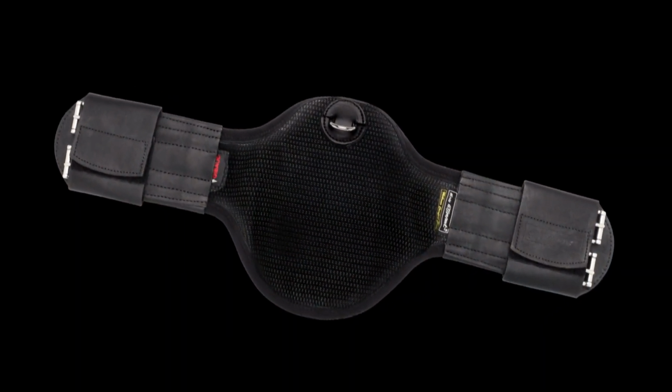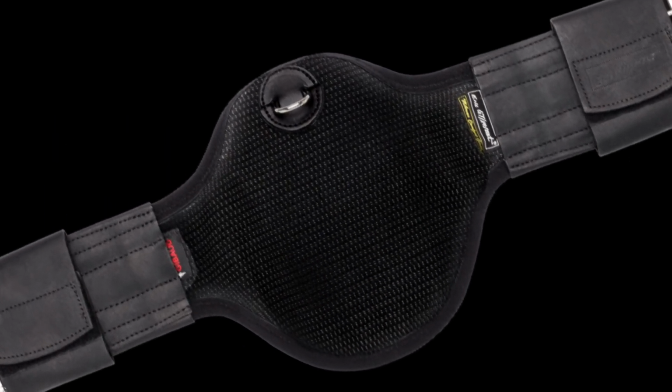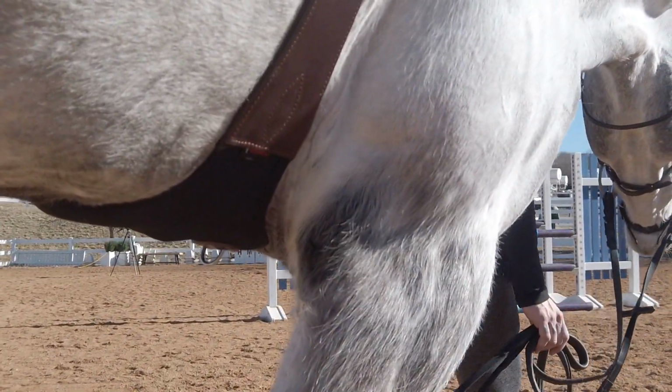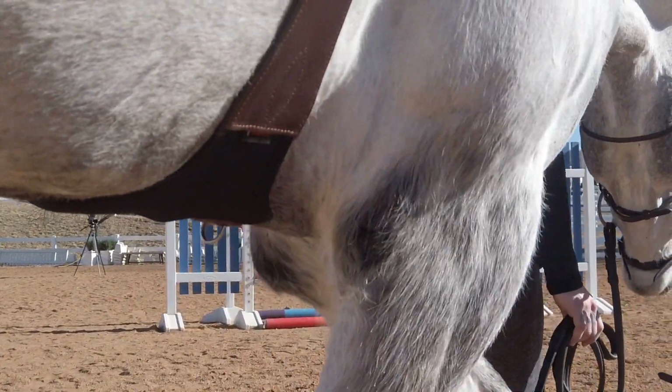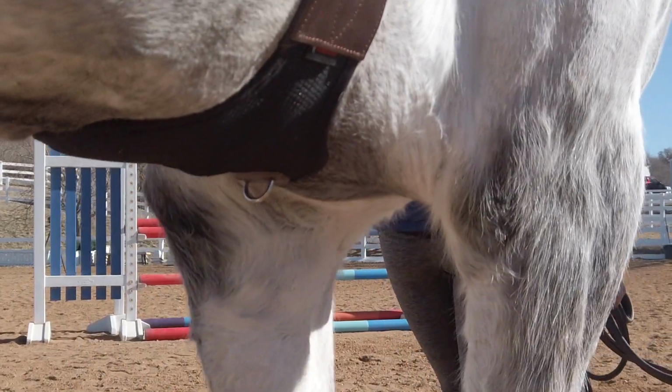A special patented material sewn into the middle of the girth expands, giving comfort to the horse, easier breathing and movement for the chest area. The central panel is shaped in such a way as to reduce pinching of sensitive skin behind the horse's elbows and to also provide enough room to move freely without hampering their natural way of going.